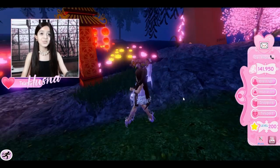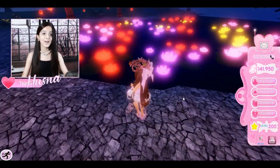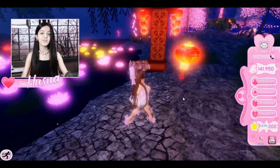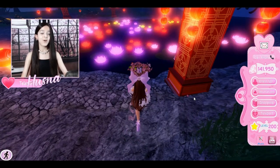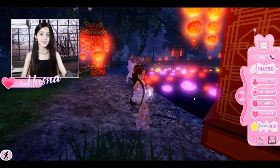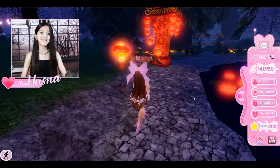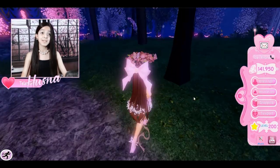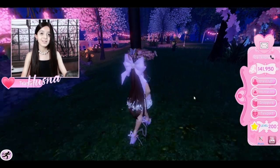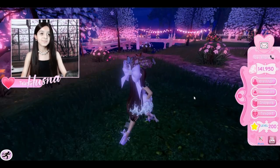Wow, this is so pretty. This is just so cute. Look at this. Can't we just appreciate this moment? This is why I love Lunar New Year. You put petals on the water, beautiful decorations such as those, and those are called lanterns, and they put signs. I don't know what that says because I don't know Chinese. I know a little Japanese, but not Chinese or Korean.